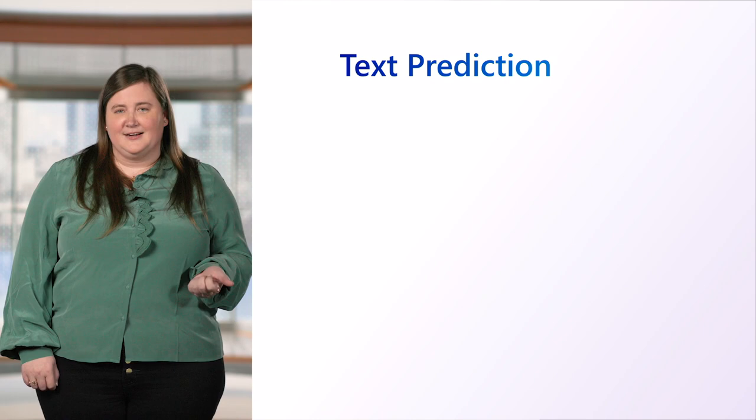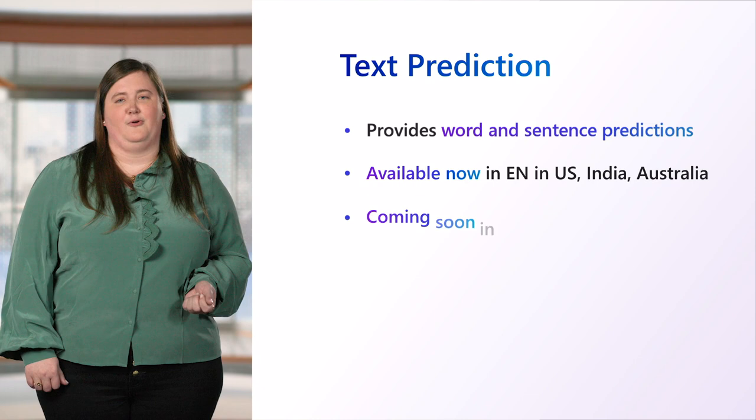Now, if you're like me, you may find yourself making typos and other mistakes when you're trying to get stuff done. And that's where text prediction comes in. Designed to help users write faster with fewer mistakes, it provides word and sentence predictions for long-form editable text fields on web pages using Microsoft Turing.